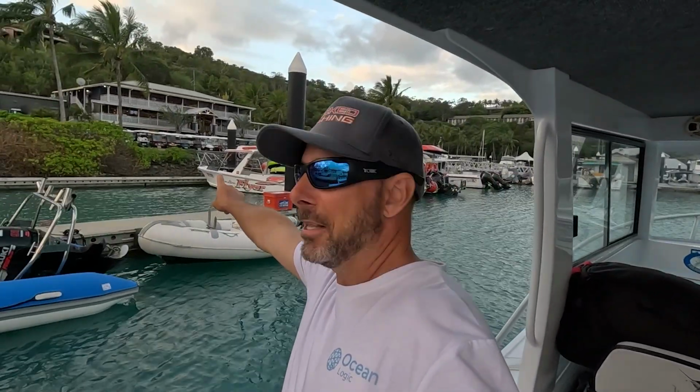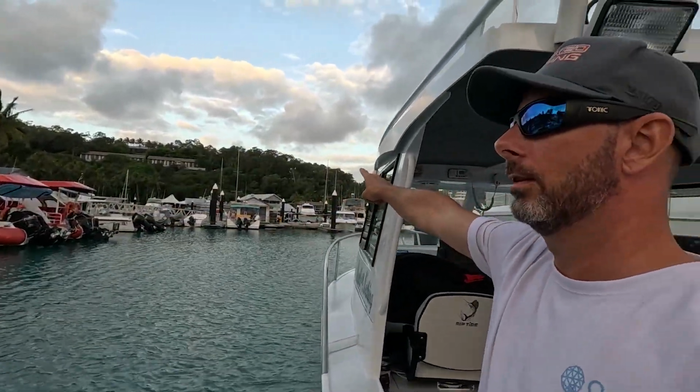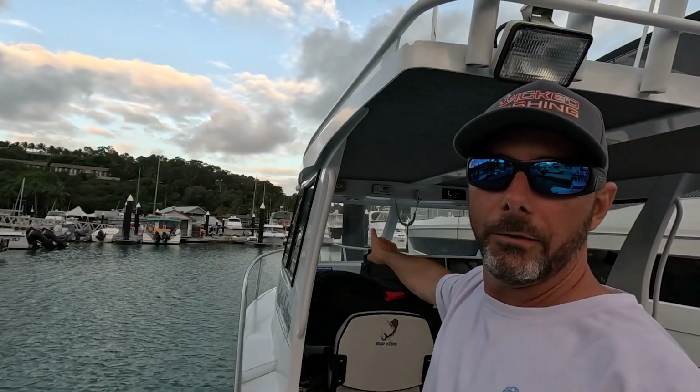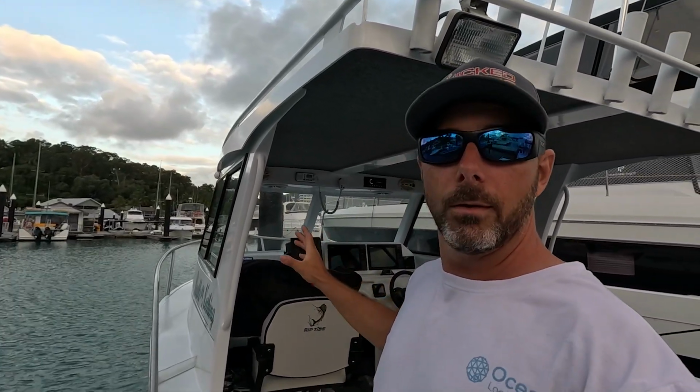See what this weather does. I dare say we'll be stuck in here. There's just so much to see at Hamo, so much to do. You know, there's activities everywhere. We've got the pub right here, if you can see that. Bakery, fish and chip shop, restaurants. Then back over the other side of the marina, you have an IGA and bottle shop. So fuel station there.